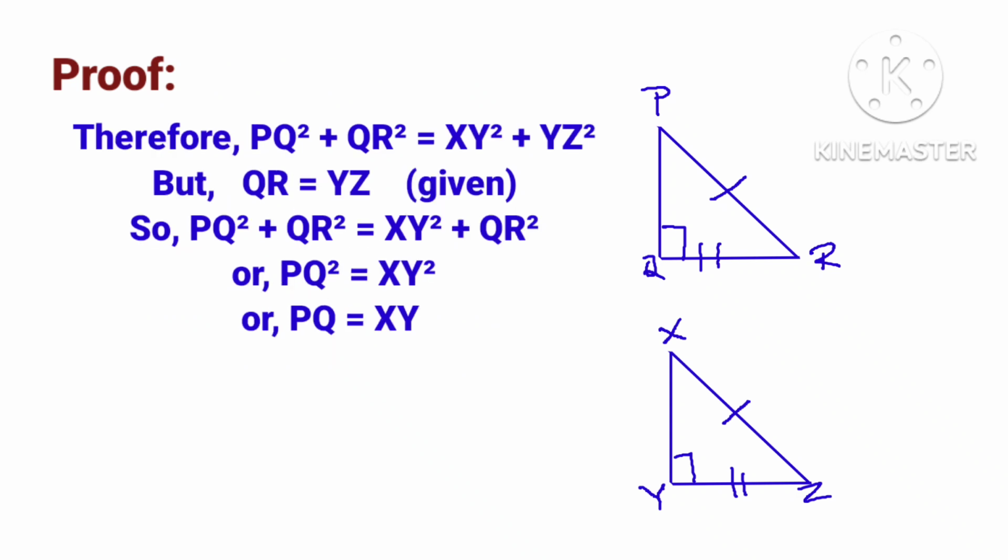Therefore, PQ square plus QR square is equal to XY square plus YZ square. But QR is equal to YZ given. So, PQ square plus QR square is equal to XY square plus QR square. Here, QR square and QR square cancel. Or PQ square is equal to XY square, or PQ is equal to XY.